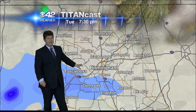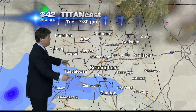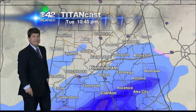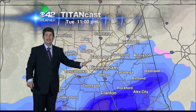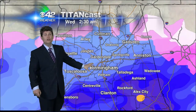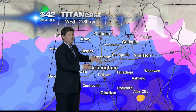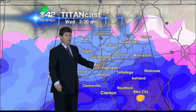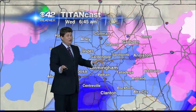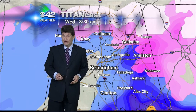But as soon as we get into roughly the 6 o'clock, 7 o'clock time frame, rain builds back into West Alabama. Here comes our next batch. That lasts through the overnight hours into early Wednesday. At 2:30, still looking at rain. There will be just enough warm air to move far enough north to keep us all in the rain department. Not looking at freezing rain.